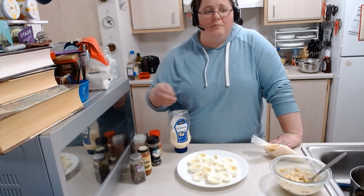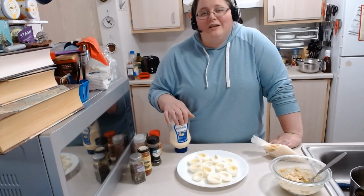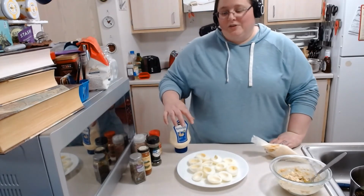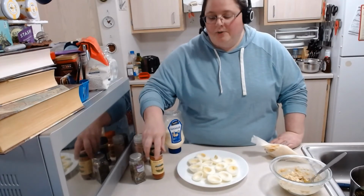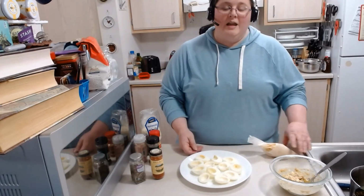Some people add in bacon bits. You know, there's all kinds, pimentos. There's all kinds of things, all kinds of fun fillings you can do with a deviled egg. And of course, we like to sprinkle some smoked paprika on top of ours just to make it fun.